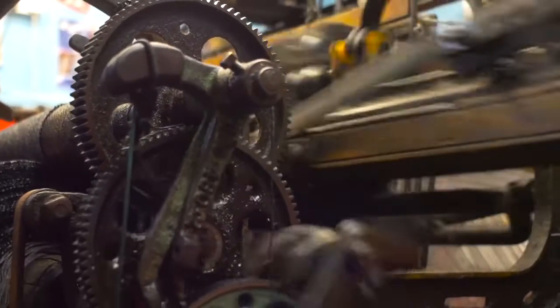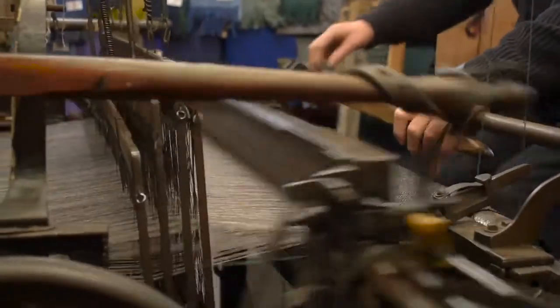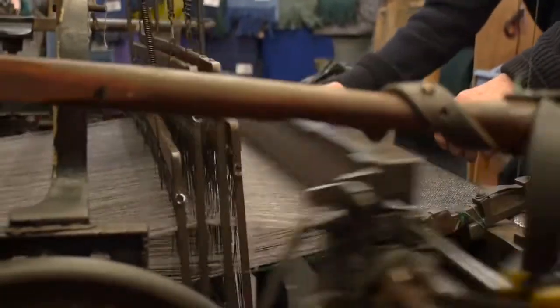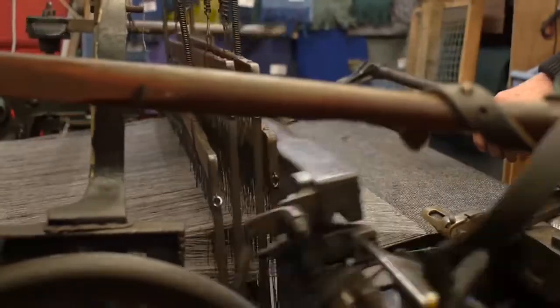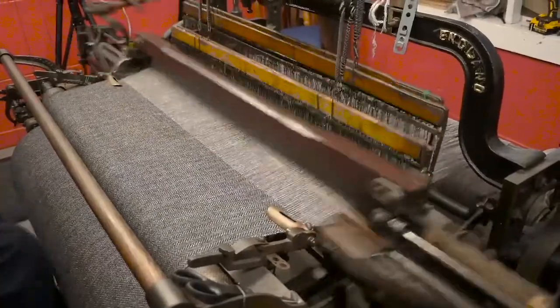Because as a young lad, there were several hundreds of these looms all over the Western Isles. And the double width loom took over. So, I sit here peddling away and I think of my uncle many years ago and all the other weavers who were on the Hattersleys. And the memory of that keeps me going.